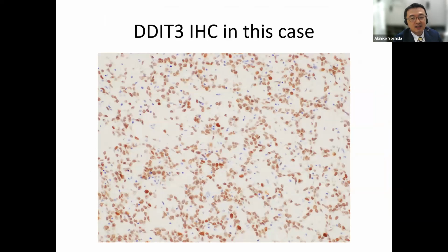So we tested the DDIT3 immunohistochemistry for the present case just for fun. And quite expectedly, it was diffusely positive, suggesting that this antibody could have been very helpful in the diagnosis if it were available at the time of original diagnosis.